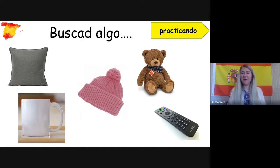Muy bien. Can you find, buscad algo, find something blanco? Muy bien. And now, can you buscad algo rosa? Muy bien. If you found, cinco, five different objects of the different colors, give yourself a pat on the back. Good work. Bien hecho.